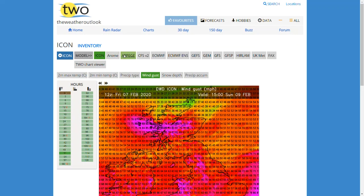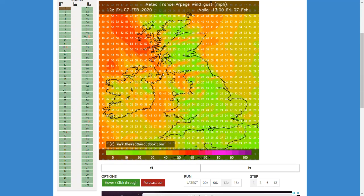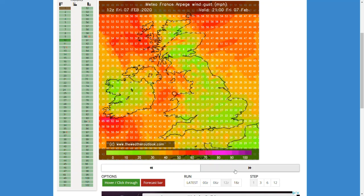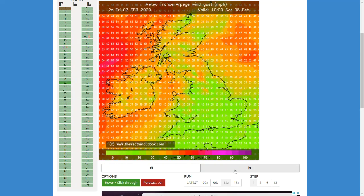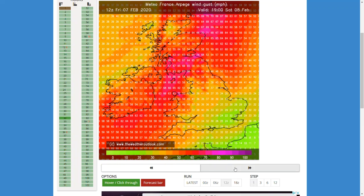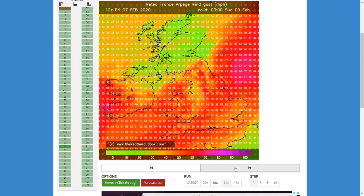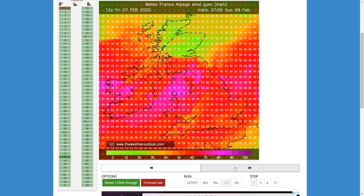We'll look at the ARPEGE model. This is our last model, and we'll have a look at wind gusts. This is most reliable normally, and is one of the forecasting models most people normally look at. And on the ARPEGE, we'll just quickly skip to Saturday afternoon. That's when the strongest winds start to move in. 60, 70 mile an hour further north, and then it moves further south and it gets stronger and stronger, giving widespread 50, 60 mile an hour winds for most of the country, and then the very strong winds as the main low comes through, or the actual storm moves through.